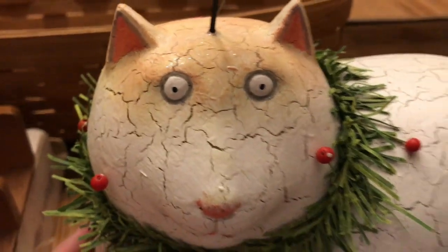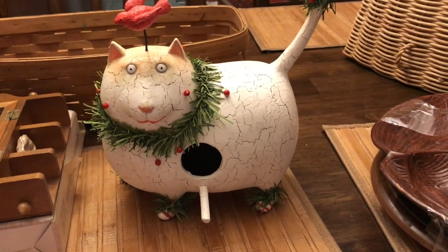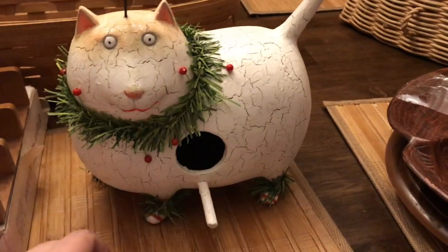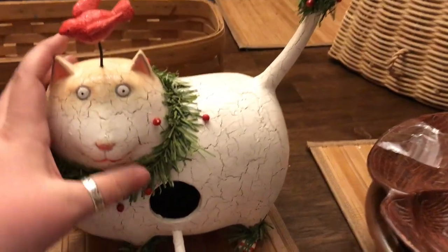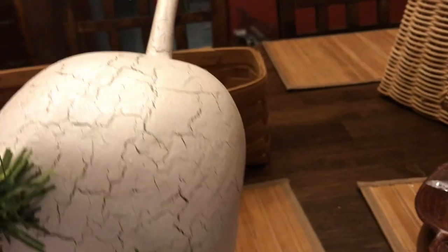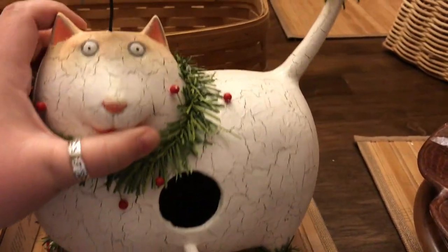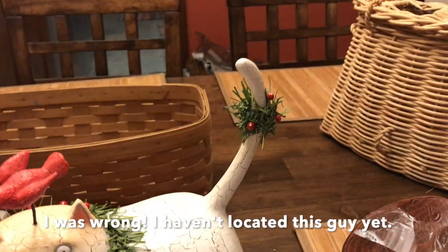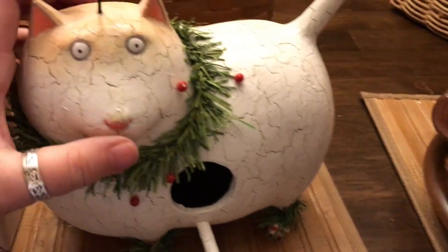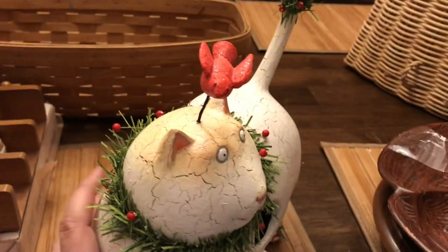Aww. I think this is adorable. It's like a cat bird house. Like the bird's going to go right in his belly. How fun is that? I don't think it has any markings. I'm sure when I put in some descriptive words, I'll be able to find him. But so fun. Don't know if he's vintage. Probably made in China. We'll find out.